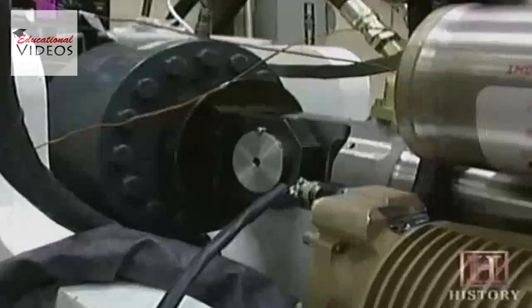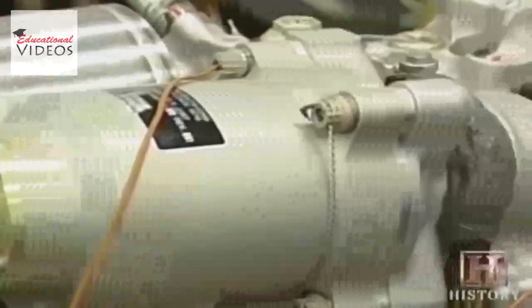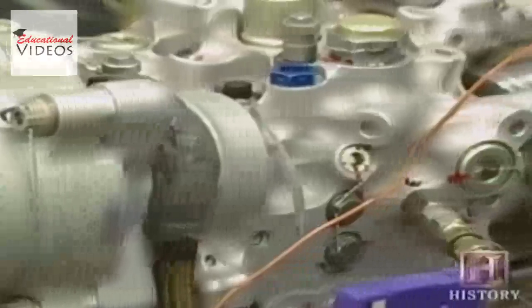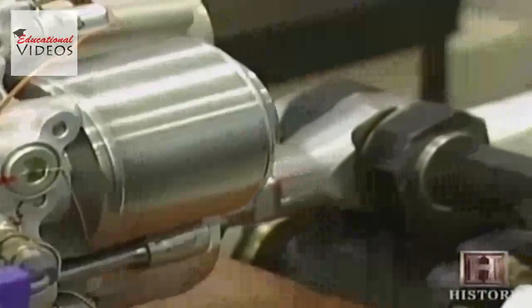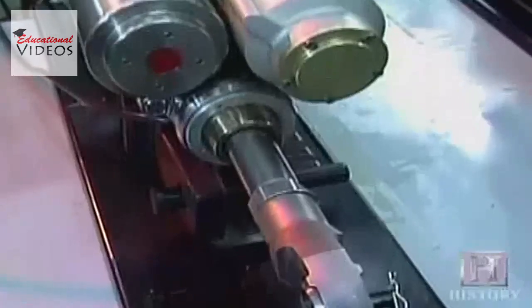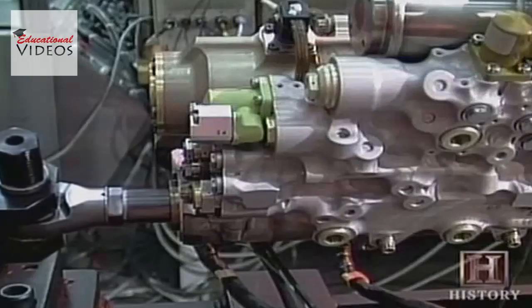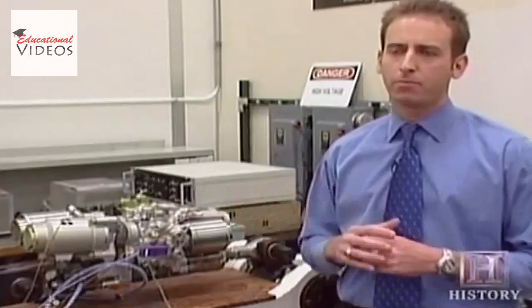The biggest advancement in hydraulic technology for aircraft is the development of the EHA, or Electric Hydrostatic Actuator. Originally developed in the early 90s, the EHA contains all the components of a hydraulic system in one small package. By placing EHAs next to aircraft control surfaces, designers eliminate thousands of feet of hydraulic tubing and hundreds of pounds of weight.